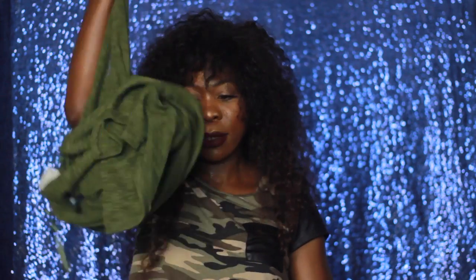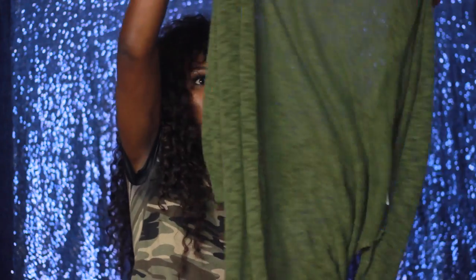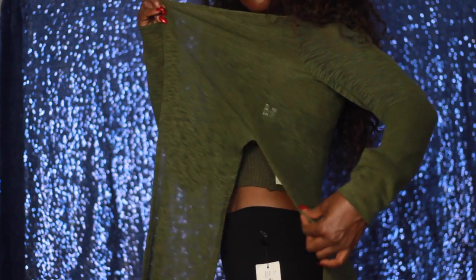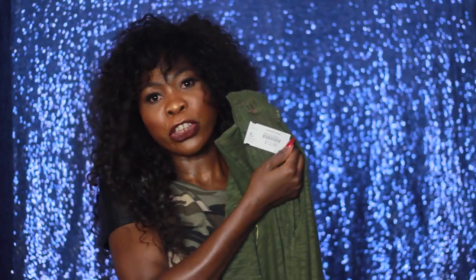And the next thing is this duster, an olive duster. I don't know if you can see, it's very long. It's long sleeve too. It's pleated right here, so it's kind of like this. I got this in size medium and it was $13. If you wear this type of everything black and you want to add a little bit of color to the outfit, I think this is going to be a good option.